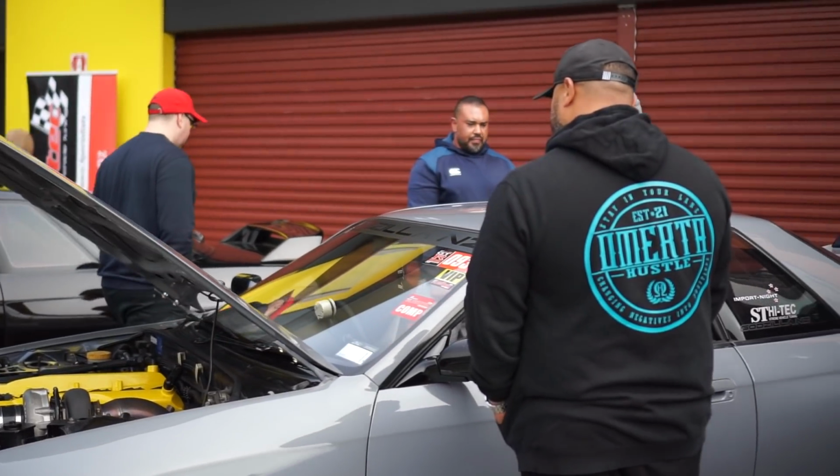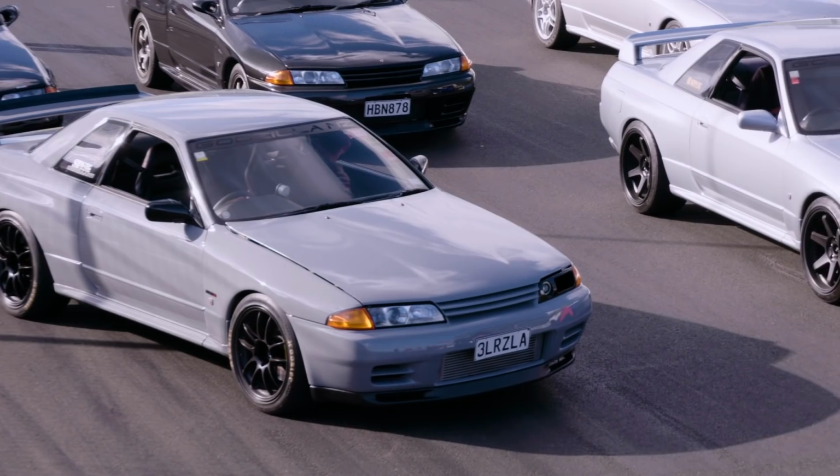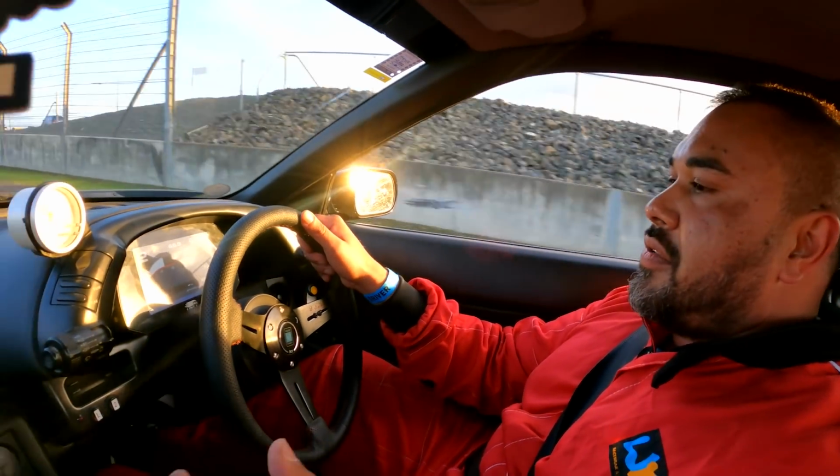We got to see the car in action and go for a ride at the 2021 ST Hi-Tec GTR Festival New Zealand at Hampton Downs. So thanks to Ian, we got something neat.